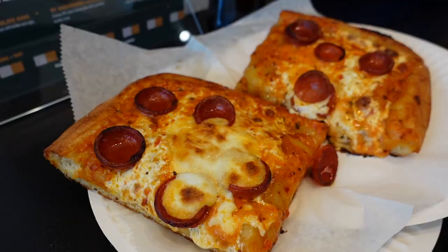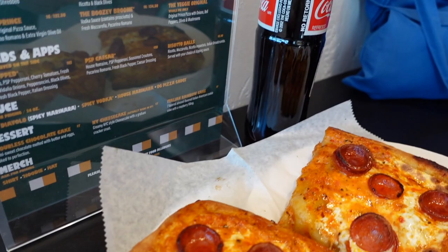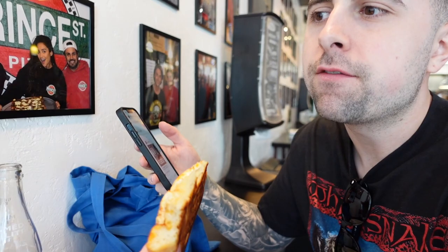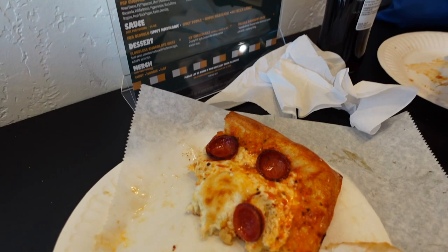The naughty pie. Spicy vodka, pepperoni, ricotta. It's pretty good, spicy, has some flavor, but I'd recommend it. It's spicy at first because of the sauce, but then it has honey, so I feel like it kind of balances. Yeah, sweet. You definitely get that sweet at the end of it.